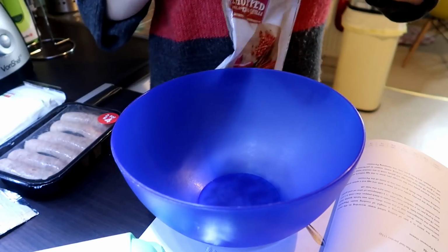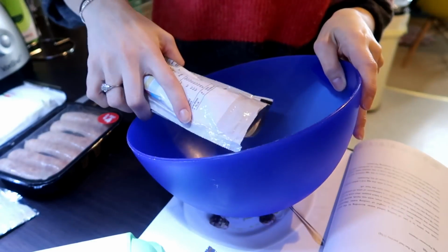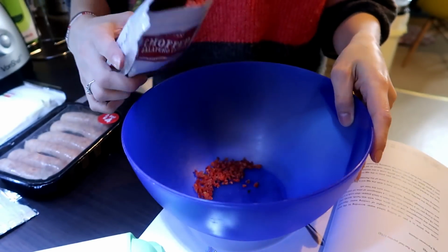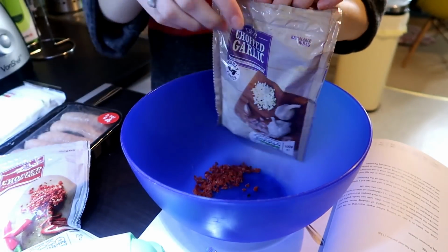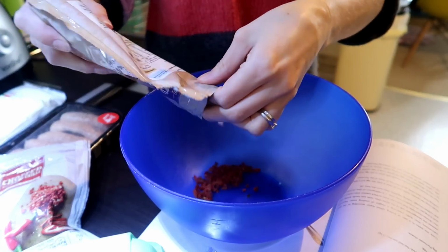These are my latest favorite thing. They are chopped herbs and I've got things like chili and garlic and all different kinds, and they just go in the freezer so you don't waste anything. I just love them because the amount of times I've had a pot of parsley on the windowsill, I've used it for one dish and then never again, and it's such a waste. I'm going to add a little bit of chili into this sausage meat mixture just for a bit of heat, and I'm also going to add a bit of garlic for some more flavor.